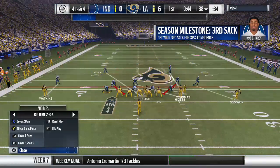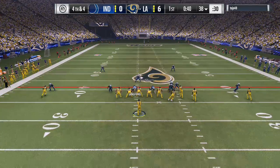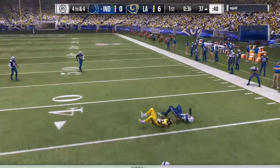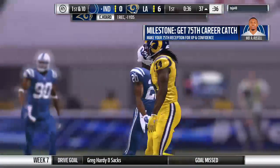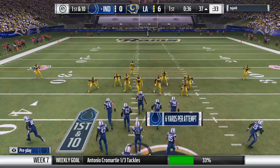NFL teams last year, a little under 50% on 4th down conversions. This is a bit tougher. 4th and 4. Palmer will throw. And it's a short one here, complete to his tight end. So certainly an interesting call there to go for it. And the Colts are going to get the football in outstanding field position.